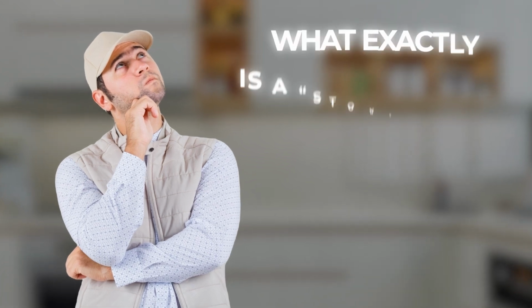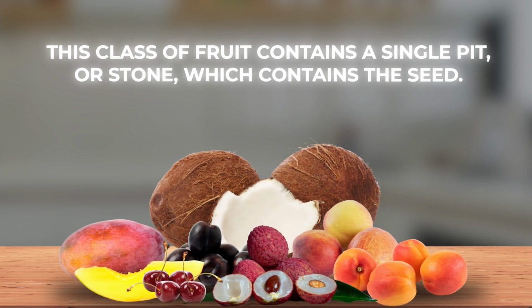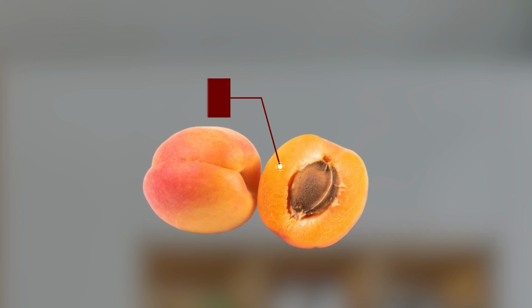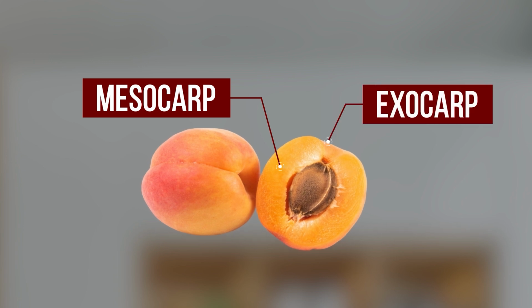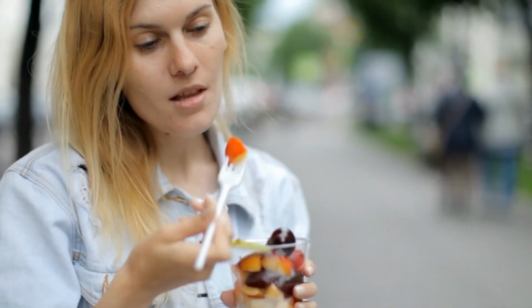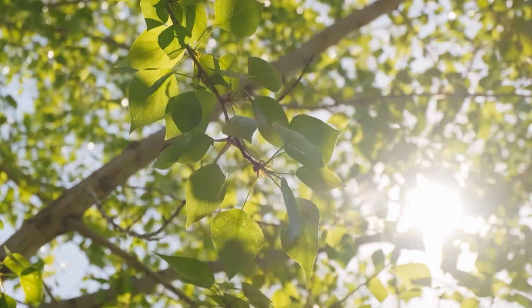Now you're probably wondering, what exactly is a stone fruit? This class of fruit contains a single pit or stone which contains the seed. The stone is encased in a soft, fleshy and edible section called the mesocarp, and all that is encased in the exocarp, or the skin of the fruit. And did you know, stone fruits are also called drupes? Chances are you know and have been enjoying many drupes throughout your life, especially in the spring and summertime.